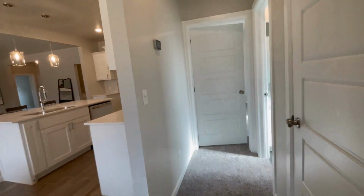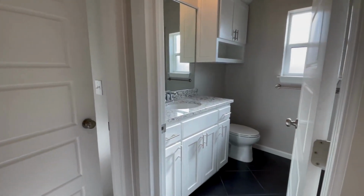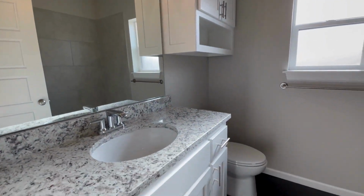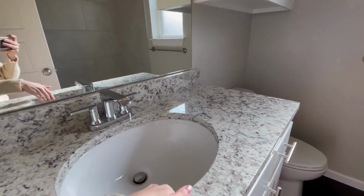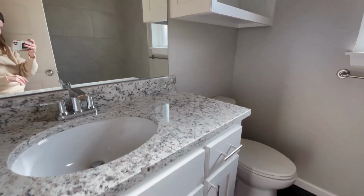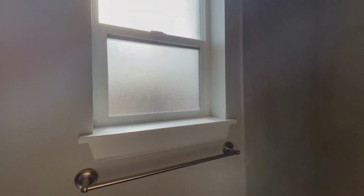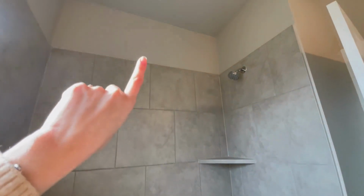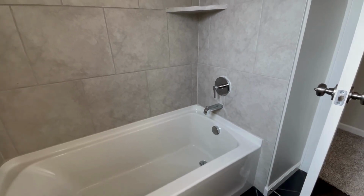And then back down the hall, there's your Lennox thermostat, and the hall bathroom. So this is just another great example of a standard hall bathroom with us. We have a 3 cm granite round or oval undermount sink, chrome fixture there. We did obscure that window. That's not standard, but it's a nice feature. And then we have the LED disc light that vents to the exterior. Nice tile surround on this tub shower combo.